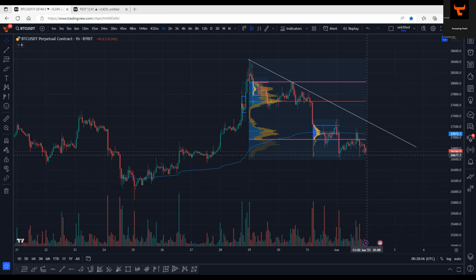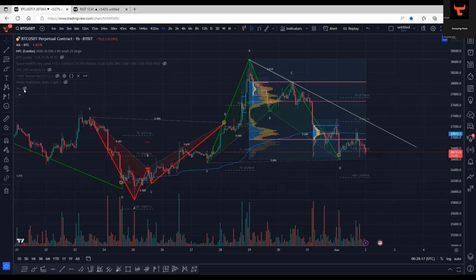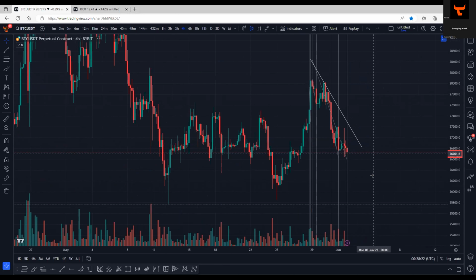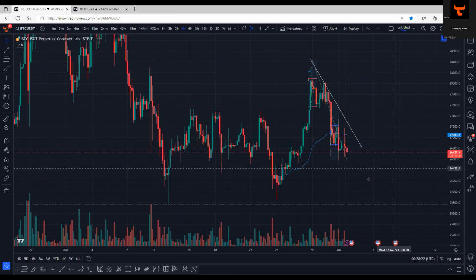Yeah, I agree. You can either get a swing failure pattern off that, or you can be looking at a bit lower, in which case I will obviously be looking at my harmonics, because that's what I'm all about. So the levels there, like 26.1 or thereabouts.